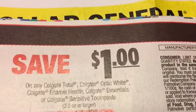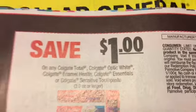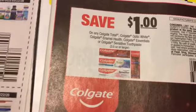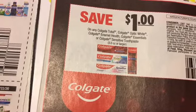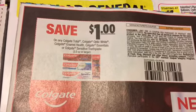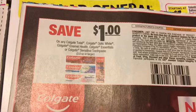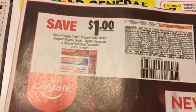I've never seen this one. This dollar coupon, let me see, on any Colgate Total. Nope, all those are less than 3 ounces. So I don't think those work on that. I've never tried that coupon, but those other ones work with this coupon. I've never tried it on the ones that's less than 3 ounces.